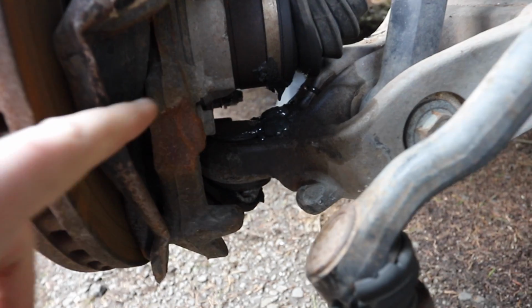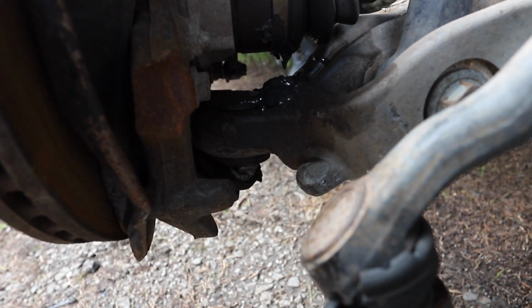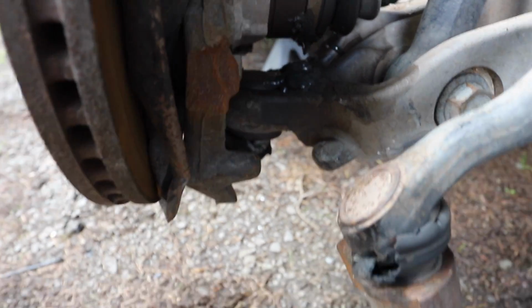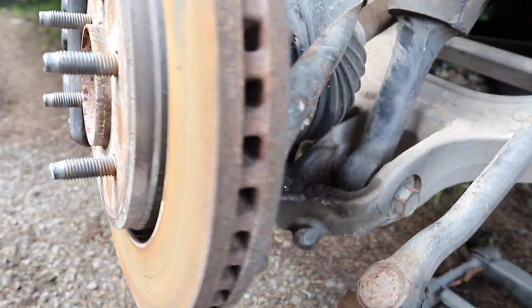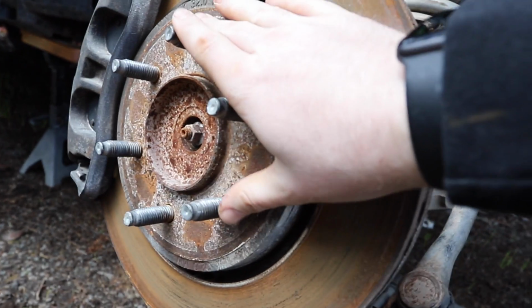The knuckle, spindle, whatever you want to call it, is obviously toasted because of the damage, because part of it's sitting right here. So I wanted to replace that. Now this is a bolt-on hub as well.